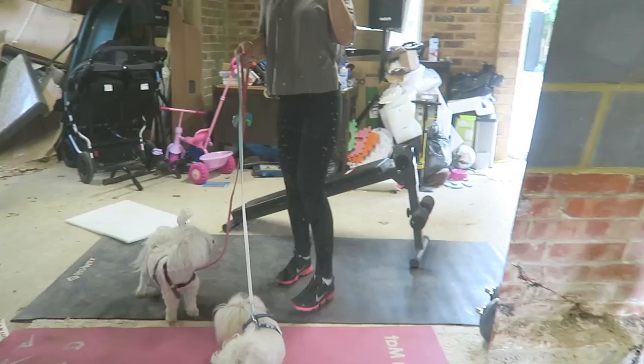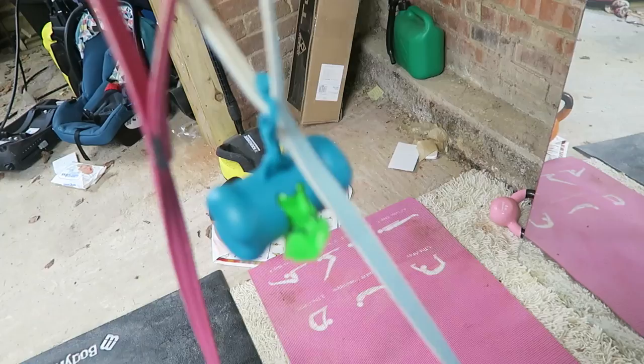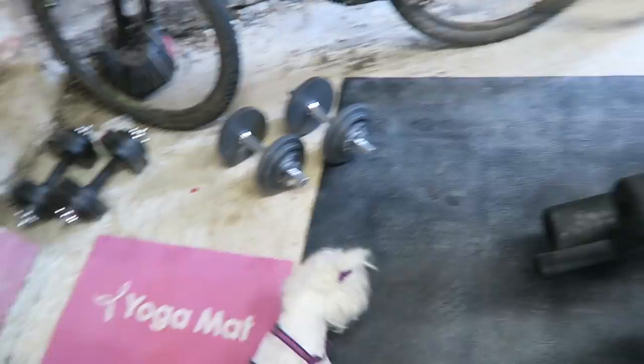But anyway, I also have this nifty little thing, which is really cool. I found it in our, I don't know, did we get it in our PO box? We've had it for ages, but I've just started using it. It's got the little poop bags in it, instead of having to always wear something with pockets.